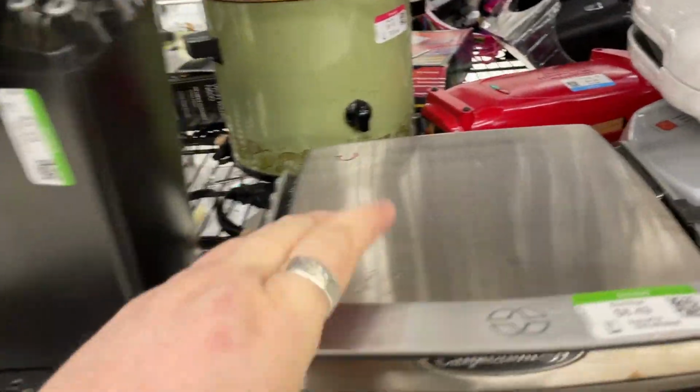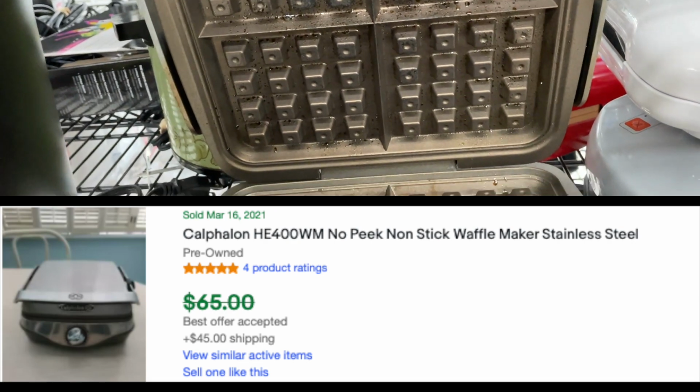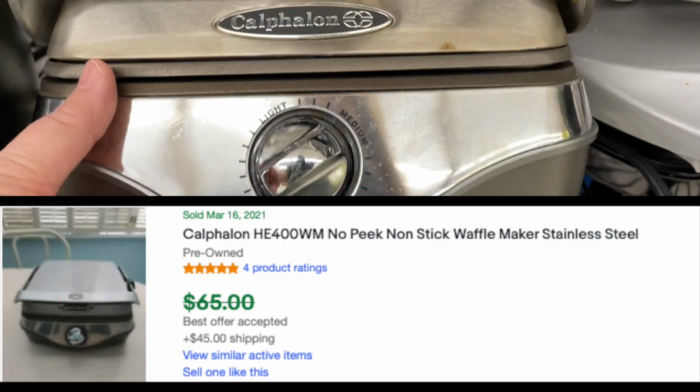Something caught my eye. Ah, yes, the Calphalon waffle maker. This may be a regret. I don't remember what they had priced on this. Yeah, $8.49. Okay. I probably should have picked this up.